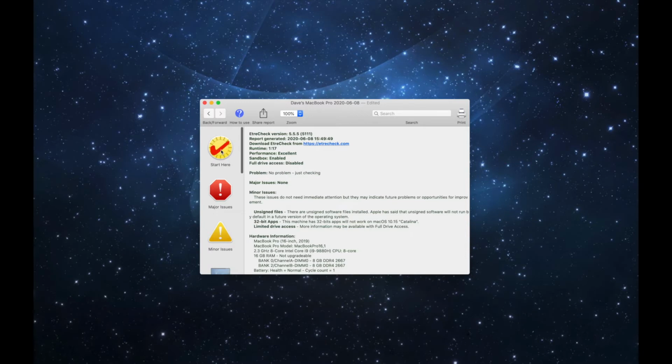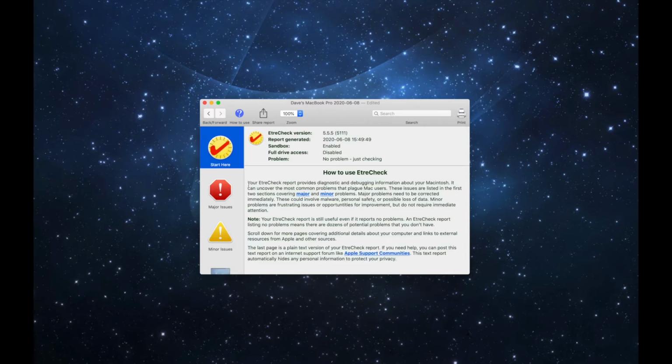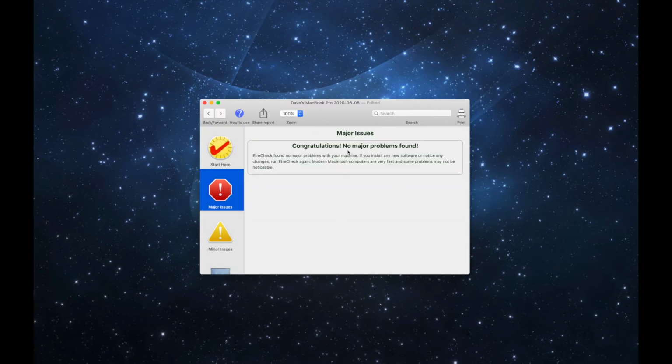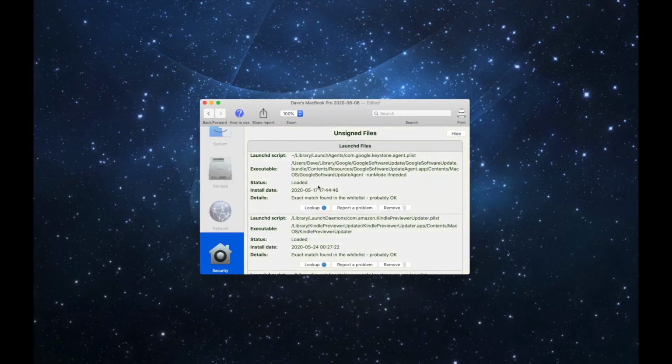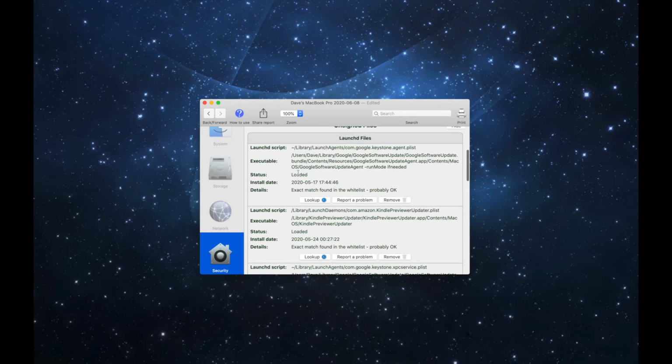But we'll start out up here at the very top. First thing I'm going to do is look at major issues. Everything going on? No. Congratulations, no problems found. And then minor issues, this is where we expect to see a few things. So unsigned files, that's software that was installed that was not Apple software, third-party developers that maybe Apple hasn't approved, and you chose to install them on your computer. So you can review those by clicking on review and decide which of these I want to keep and which ones I want to get rid of.